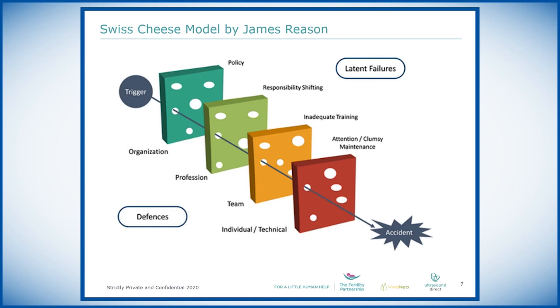One hole isn't really the problem, and if one mistake gets through one hole, that isn't really a problem either, because we have different kinds of these slices, and the error should be stopped by one of these defenses and barriers it goes against. But sometimes it happens that we have holes from different barriers in one line, and then the accident occurs.